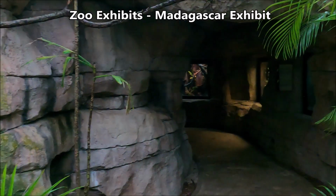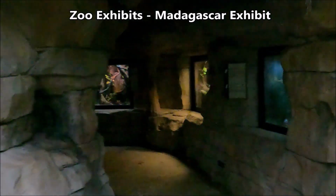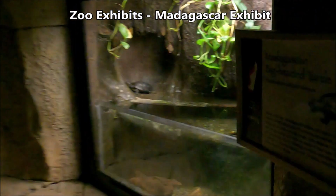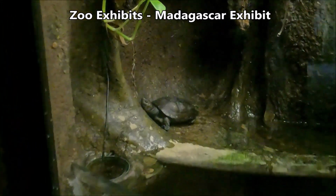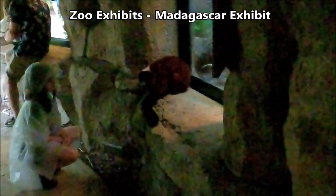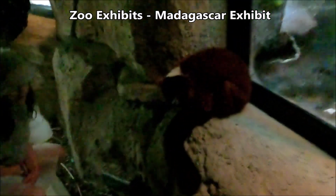Here in the Madagascar area, they got this cave and rock overhang where they have some animals on display. Here's some frogs that would be found in Madagascar, and here's some turtles as well. There's turtles down here for me. In this cave area, we also found a lemur hanging out.